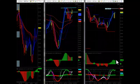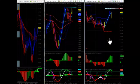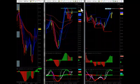Okay, we are getting a little bit of degradation on our histogram here, but prices are definitely trying to break out at least to a previous swing high. But I like the fact that we're getting some yellow bars here, and hopefully a blue bar will put us above our limit order. So we're just going to sit on our hands for a little while and wait, see what happens.